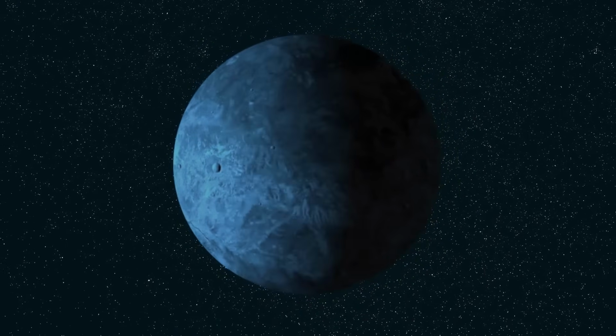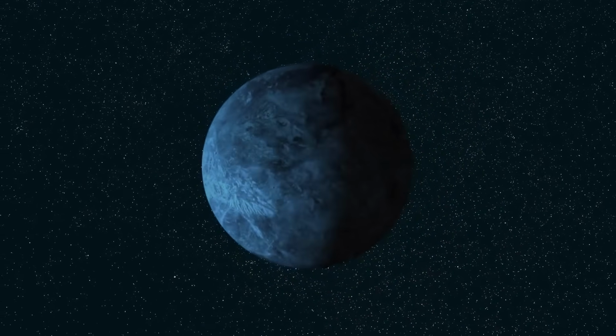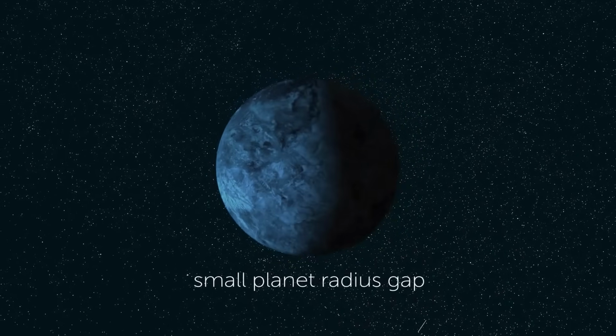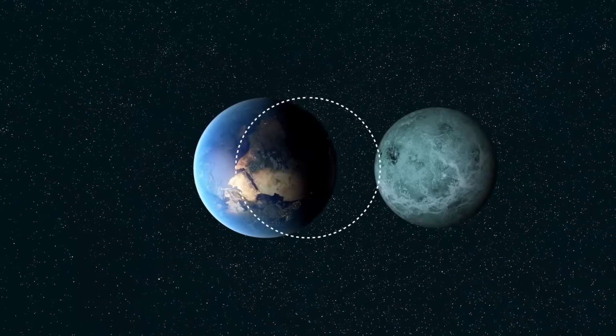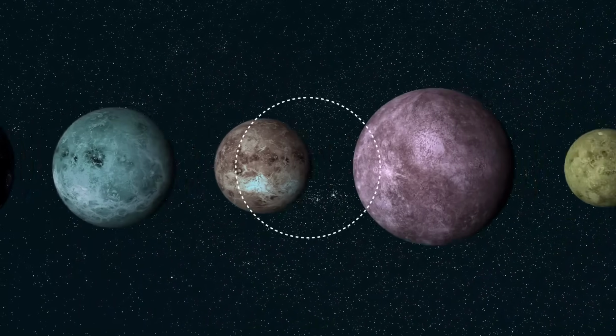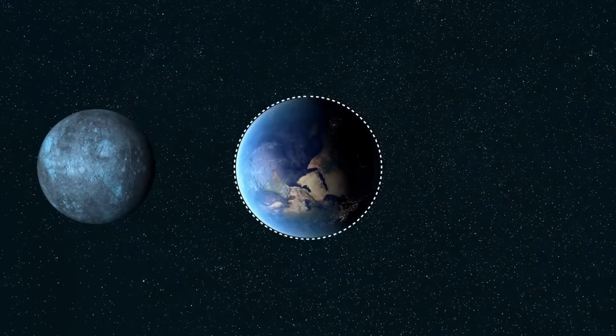But the most important part about TOI 715b is that it's in the so-called small planet radius gap. If we give the planets a lineup, there will be those that are bigger and smaller than Earth. But there's a sudden gap in planets that are about from 1.5 to 2 times bigger than ours. Where are they?